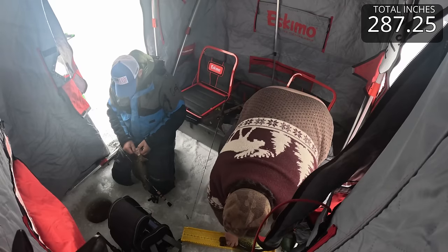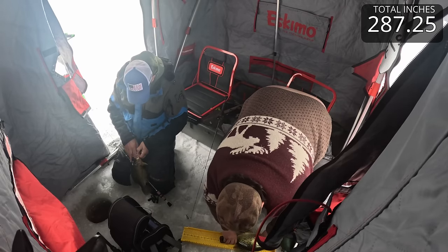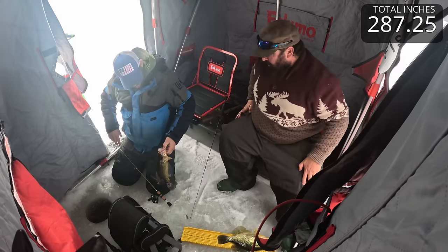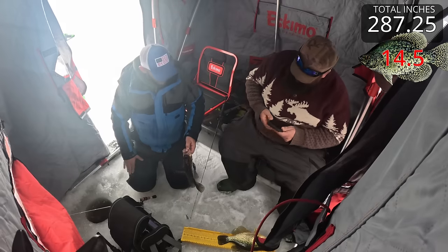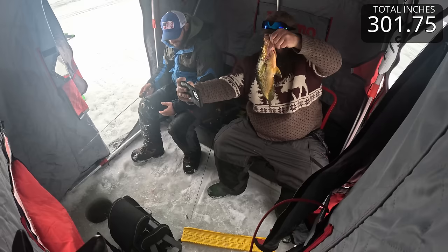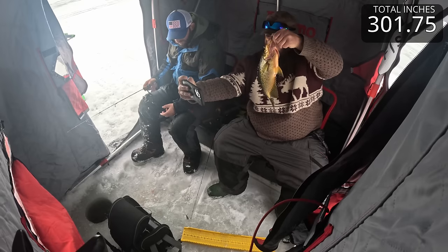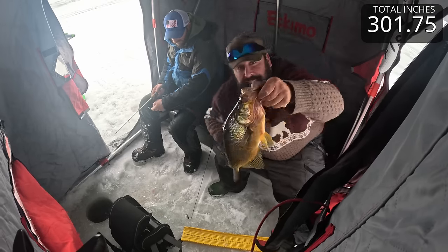Jeez, I wasn't planning on entering any fish today, but I got a 16-incher right there. Yeah, you do. No, you don't. Yep. 16. Oh my gosh, look at that. You can't use that one. You better weigh that one, dude. You sure? Oh, he's over that. This one's coming back to the hole. All right, we got a 16-incher going back. 16-incher for you guys.